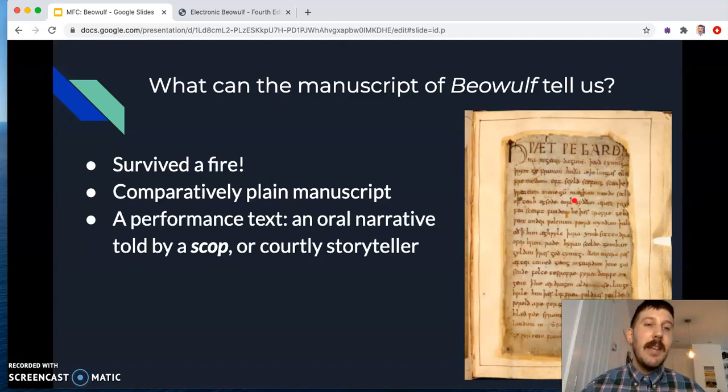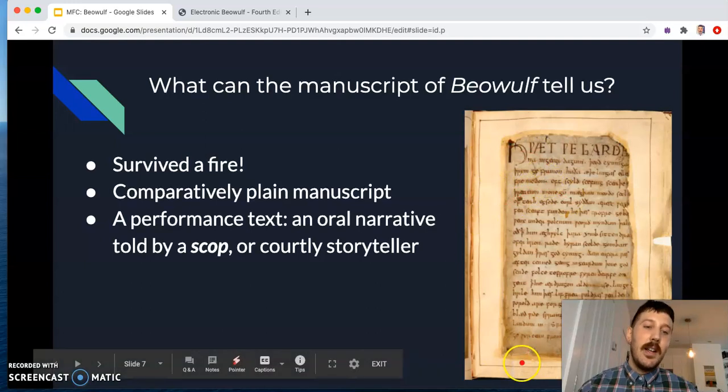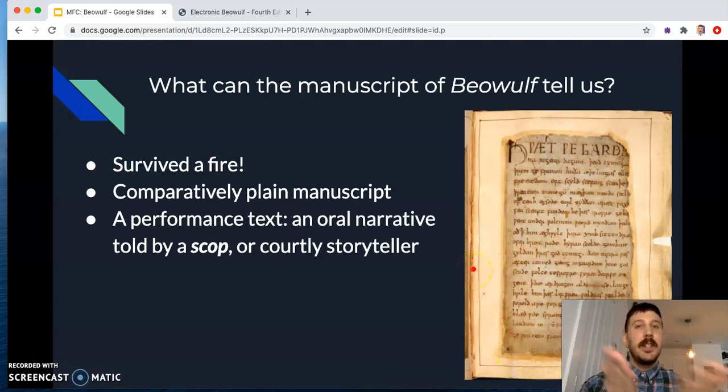And what scholars think that means is that this was not a copy of Beowulf designed to be read. It's not designed to be a beautiful object that someone would take home and read in their library or their reading room. Instead, it's likely that this was like a script that an oral performer would memorize and then perform for an audience. And that's, of course, very close to the original circumstances of Beowulf itself, which was an oral narrative told in person to one another.